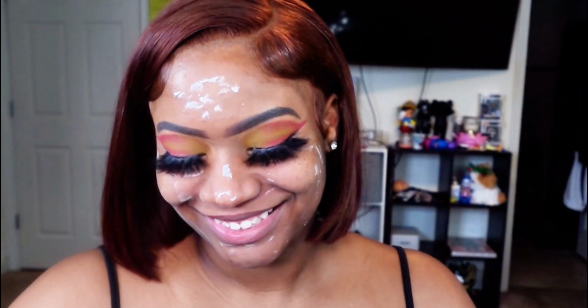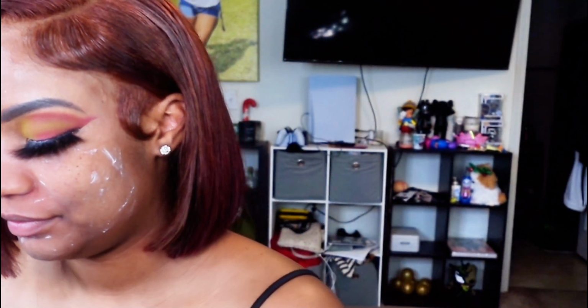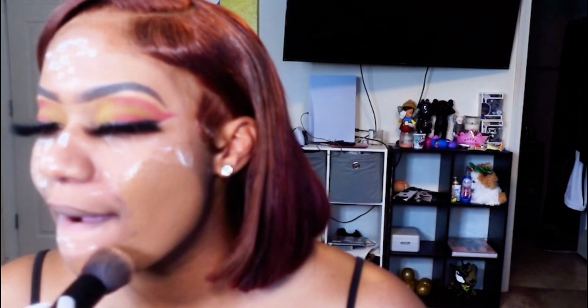So now we're going to get into the face. As you can see, the laxative done dried up. Again, do not use too much. I am using the Fit Me foundation. I believe I use 358 Latte.